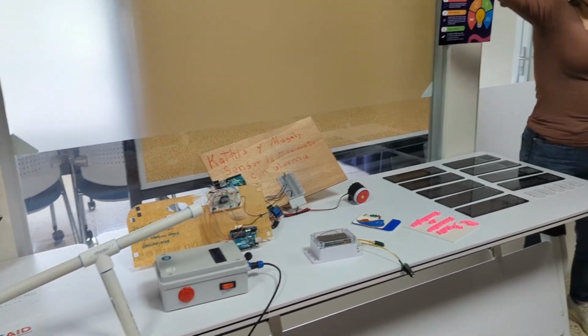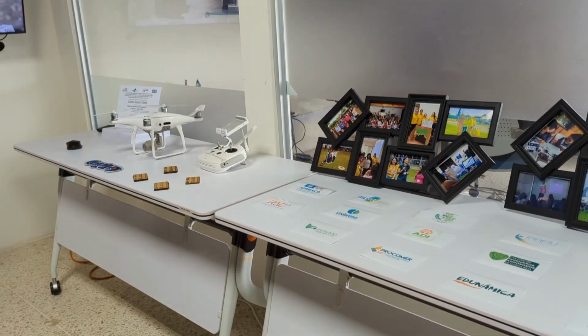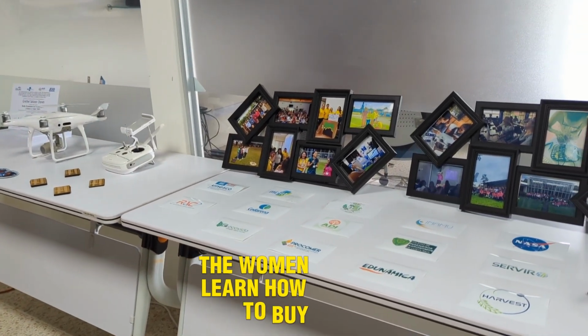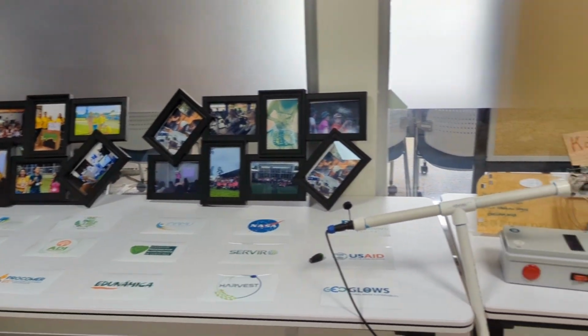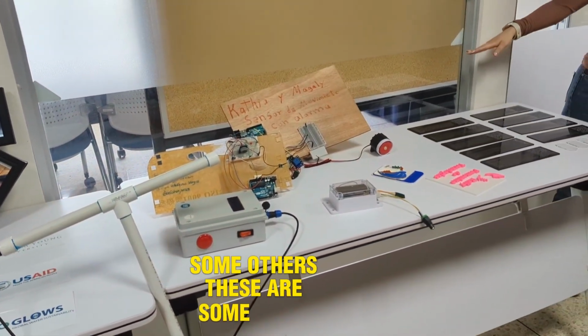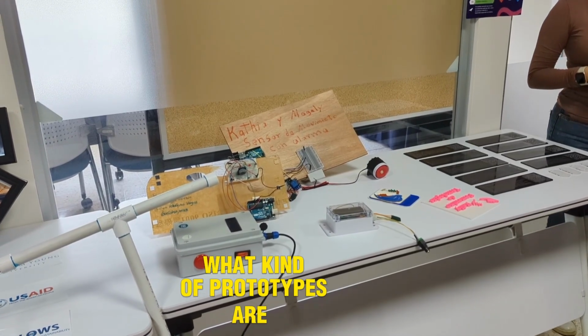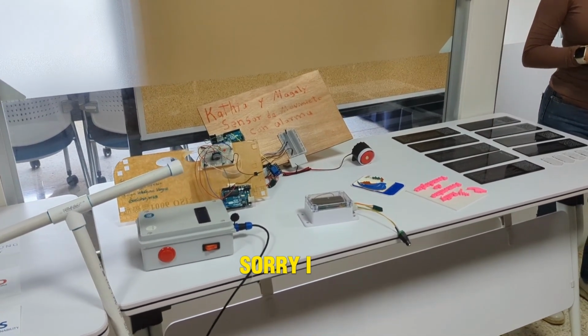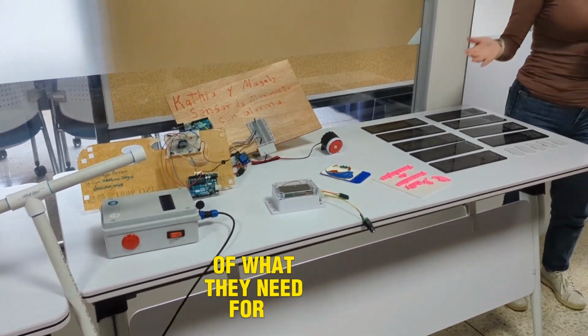For example, if you see the first table, you see a drone. The women learn how to fly them. Also learn how to create these prototypes right here. Some others, these are some examples. What kind of prototypes are they? Well, they vary. Women create prototypes of what they need for their community.